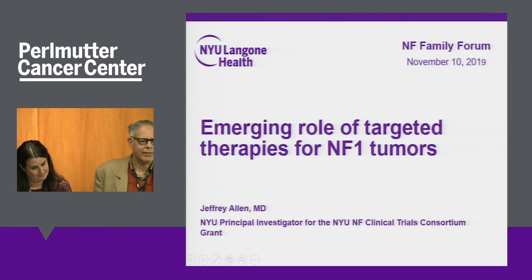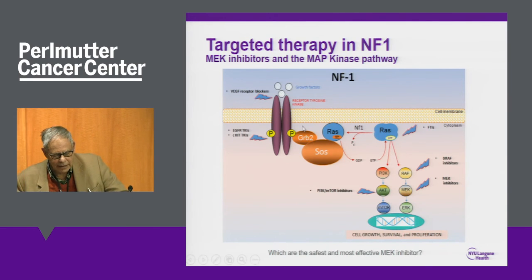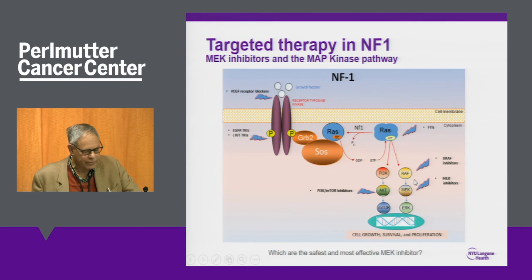So the normal NF1 gene functions as an inhibitory gene. Excuse me one sec, let me try to get this. All right. Okay, so now we know that it normally functions as an inhibitory gene, and when it doesn't work well, then it's just like your accelerator is stuck on your car. So that's the pathway, and this is called the MAP kinase pathway. Here's the NF gene. It inhibits a protein called RAS, but when it doesn't function normally, RAS is too active. And as a result, it causes unregulated growth, among other things. And here is what we call the interference point for a MEK inhibitor. And we're now going to learn what MEK inhibitors can do for certain kinds of conditions. We're just at the beginning.